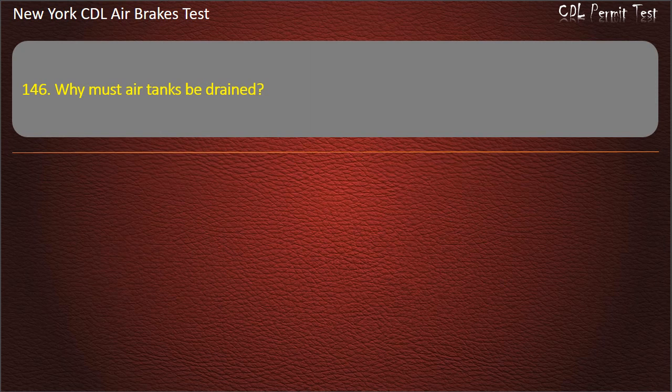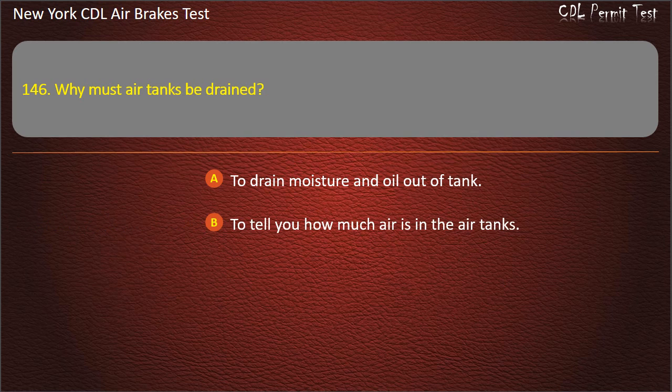Question 146. Why must air tanks be drained? To drain moisture and oil out of tank. To tell you how much air is in the air tanks. To drain all the air out of the tank. Answer. To drain moisture and oil out of tank.